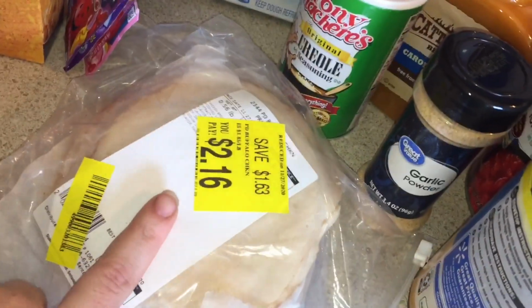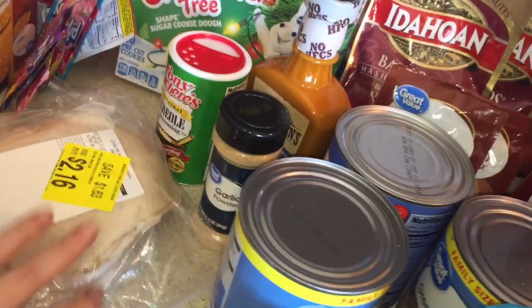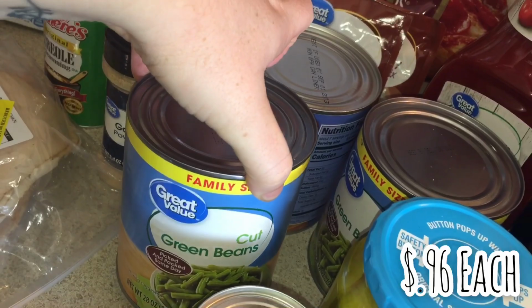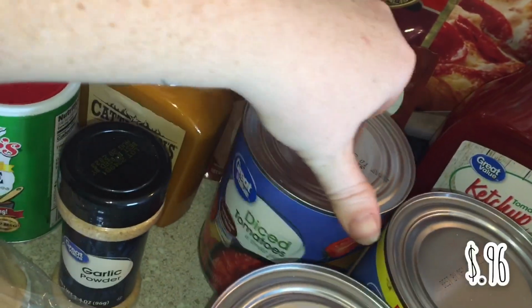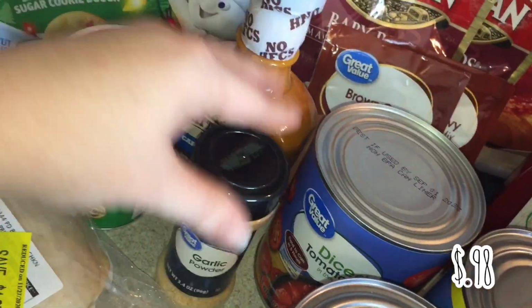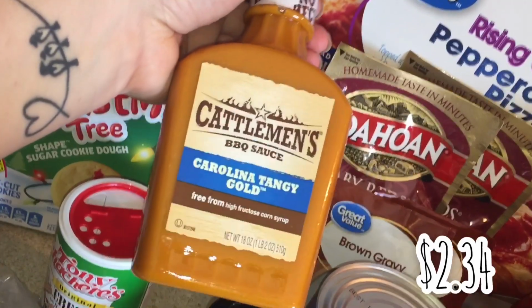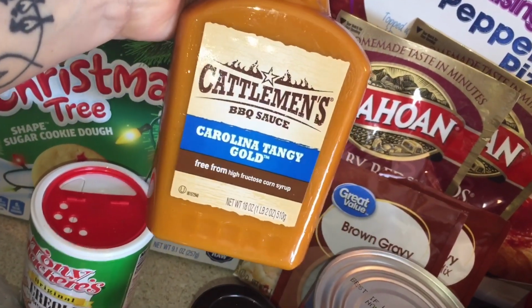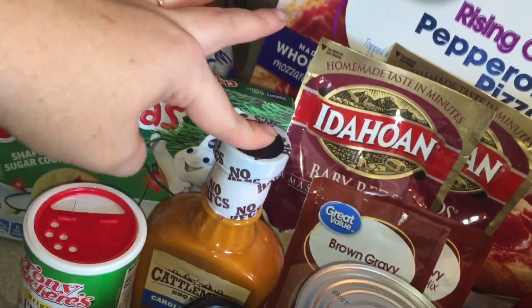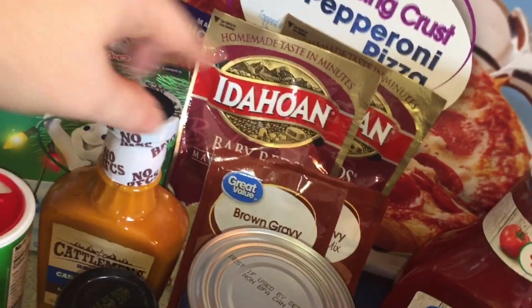I like to wrap the pickles in this buffalo chicken right here with some honey mustard, and that's one of my new favorite snacks. I got a can of green beans, or actually I got two cans of green beans. Got one big old can of diced tomatoes, got some garlic powder, and some good old Tony's. Gonna try this kind of barbecue sauce instead of our original kind. This is more of a mustard based kind, and I like those kinds, but my husband don't usually tend to, but I always buy his kind, so we're gonna try my kind this time.